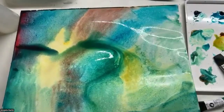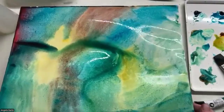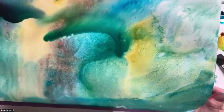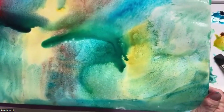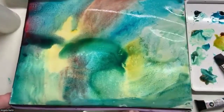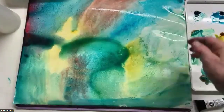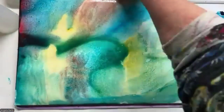It's like a river. A turquoise river. Can you see it? Yes. It's hypnotic. I think watercolor is the only medium that kind of does a dance for us. It's kind of like a performance as it dries. Yes, and before it dries, even more.